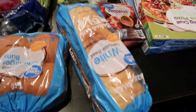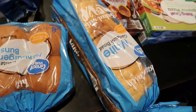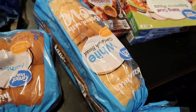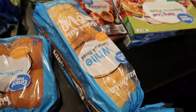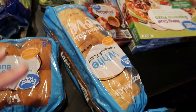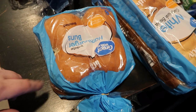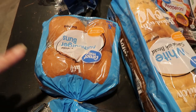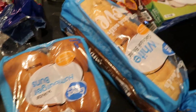So, first and foremost, always have to have bread. We go through a lot of bread in this house. So, I have a loaf of white sandwich bread for the kids. They will use that for PB&J, toast, grilled cheese, lunch meat sandwiches, that sort of thing. And then I also have some hamburger buns. I still have my favorite black bean burgers in the freezer, and so I use these with those for a perfect Weight Watchers friendly lunch.